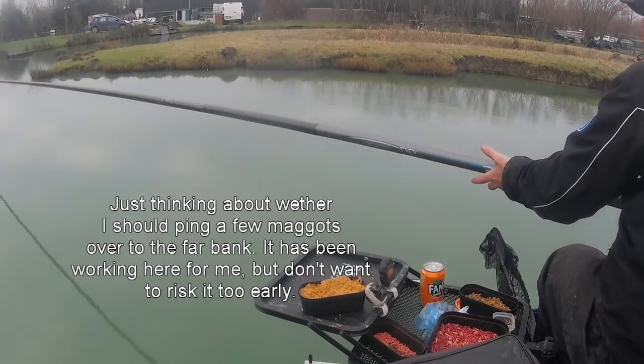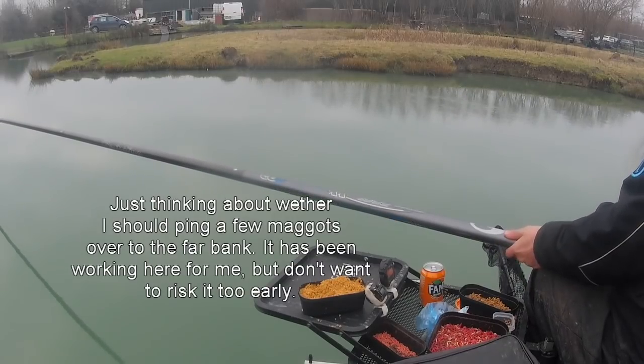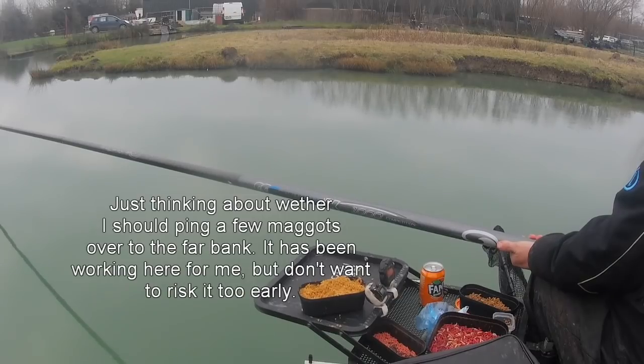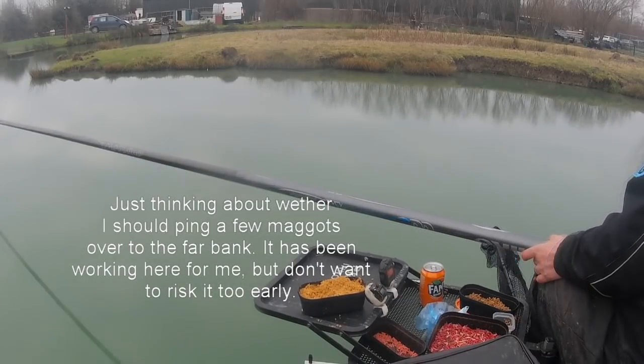There's definitely signs of fish over there. And as we know, I've caught on here. And I've pinged bait over. And then I've pinged maggots over to the far bank.